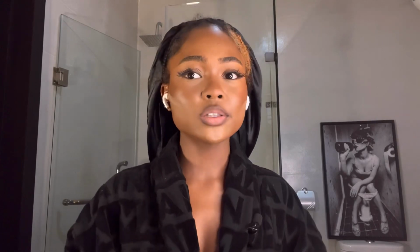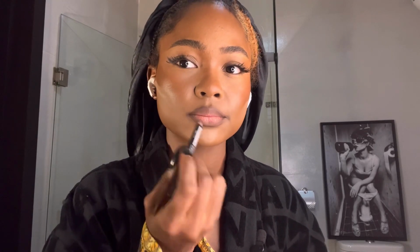Now you want to always go lightly whenever you're applying everything and anything. You always want to go lightly and then gradually build up. So I'm just going to go over the edge. See the difference, this and this?